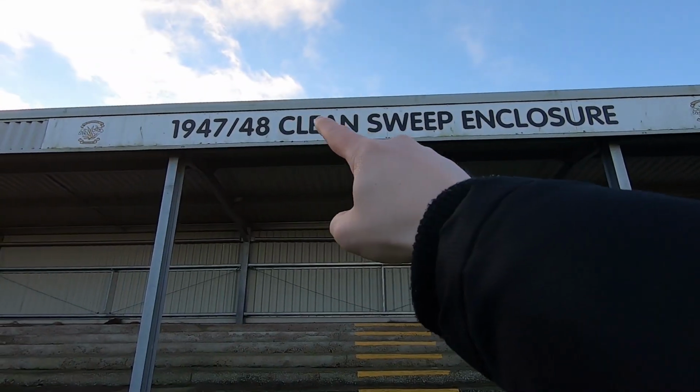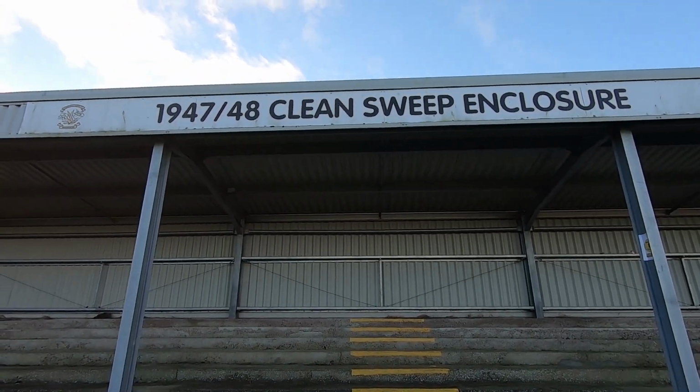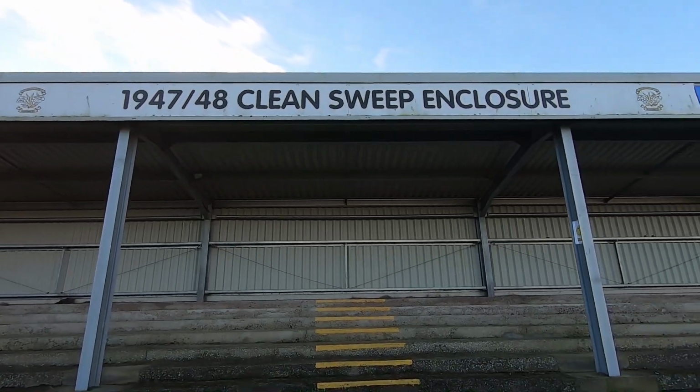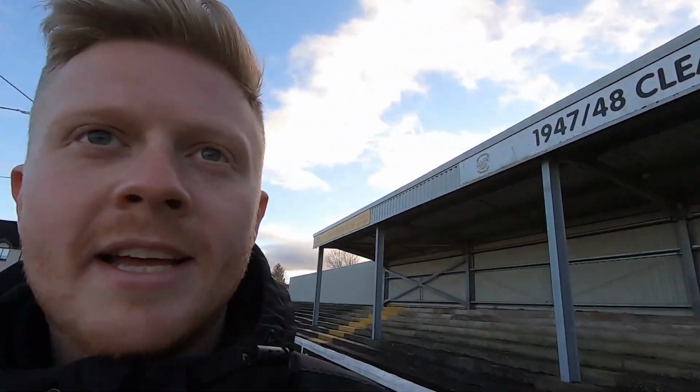ticket, would you? Now, I believe this stand has the name, the clean sweep enclosure, because during that season, 47-48, they won all the cups available to them. That's what I've just been told anyway, so quite a bit of history there that stand holds.